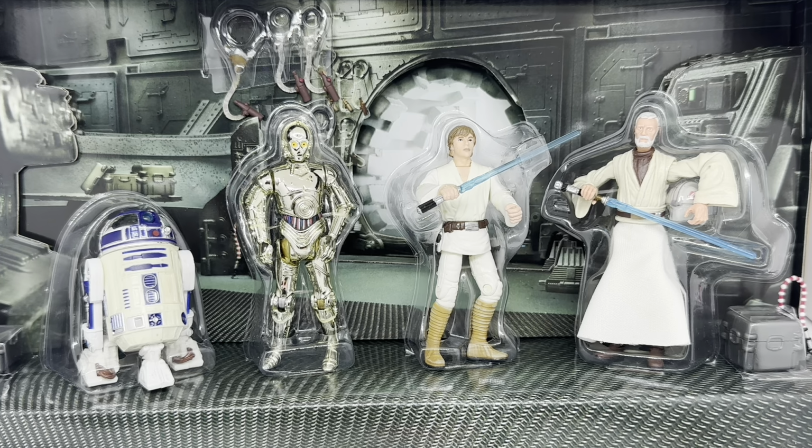Obviously, the more detailing on the figure was one, but all the little added extras, like in this one, the oxygen masks, the little cargo boxes, the helmet, and the backdrop. For me, the backdrop is just amazing. Now, we've got quite a lot of the different types of battle packs available on the Midas Touch website. And they've all got such amazing backdrops.